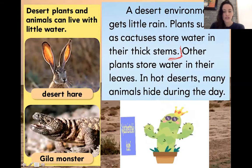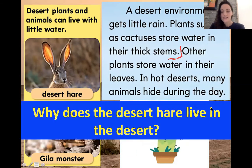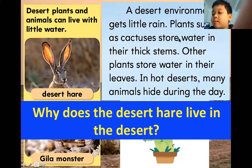And I have a question here. Why does the desert hare live in the desert? George, what do you think? Why doesn't it live in the tundra or in the rainforest? Why does it live in the desert? Because the tundra and rainforest don't have food for the desert hare. What does the desert hare need?